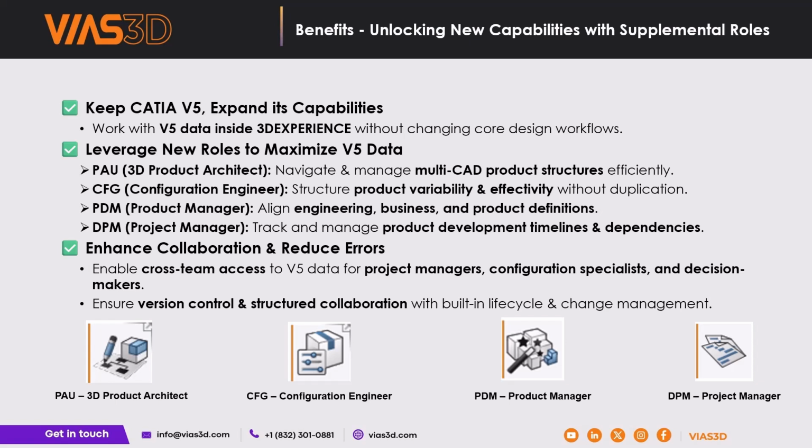Companies that integrate CATIA V5 with the 3D Experience see up to a 40% reduction in design errors and a 25% faster time to market than those that don't.